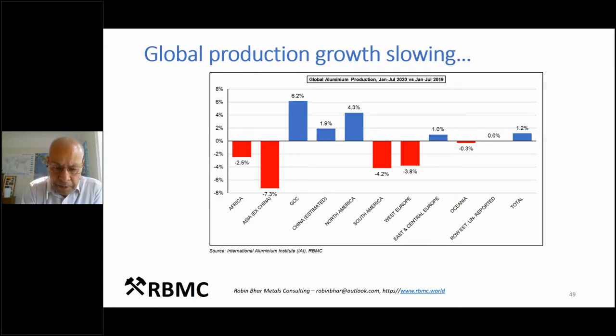And some data from the International Aluminium Institute shows production trends for the first half of this year. We can see global production was up 1.2%, but there have been some sizable increases, for example, in the Gulf region, Asia as well, but also some notable decreases in production growth.